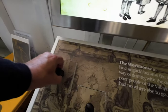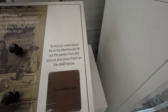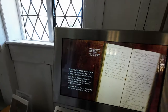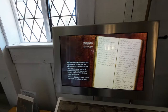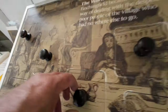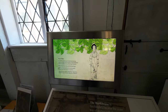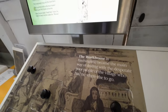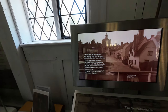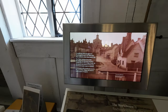The workhouse comes here. There's supposed to be something in there. Oh, I see. Place the panels here, and they give you an interactive of what this actually represents. Like a jigsaw, isn't it? Put that there. That's really good, isn't it? So each of these panels represents a history file. And here we are, it's about the workhouse again. Apparently the workhouse appeared in the village in 1767.